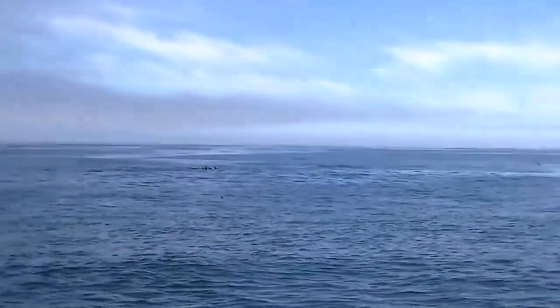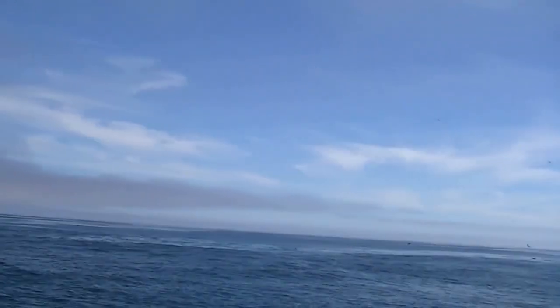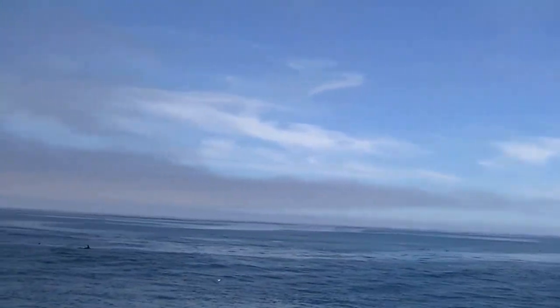Got some calves out here. The Atlantic white-sideds have their calves in the month of July. So some of these real little ones are only a month old or so.